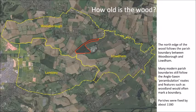So first thing, how old is it? How can we tell how old it is? The fact that it sits on the boundaries of parishes is very significant. Here I've drawn the parish boundaries: Woodborough, Lambley and Lowdham. You can see the northern part of the wood perfectly follows the boundary between Woodborough and Lowdham. You've got a funny shape to the boundary here as well, and that'll become clear in a moment.